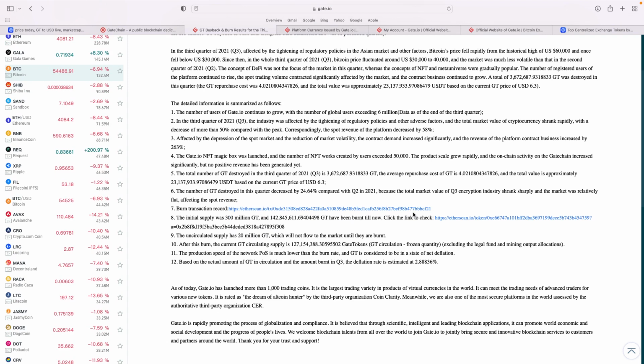So they sort of summarise what they've done in the third quarter, and they talk about obviously the burn, but the Gate.io NFT Magic Ball was launched, and the number of NFT works created by users exceeded 50,000. The product scale grew rapidly, and the on-chain activity on the GateChain increased significantly, but no positive revenue is being generated yet. The total number of GT destroyed in this third quarter, they talk about how much they're destroying.